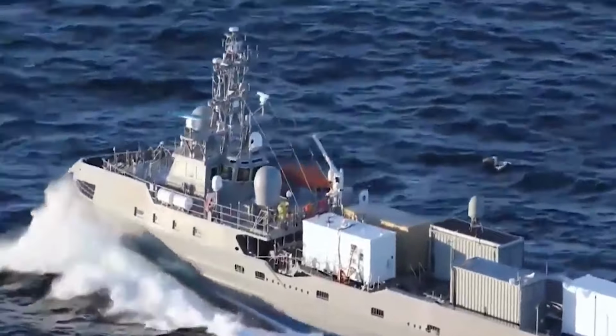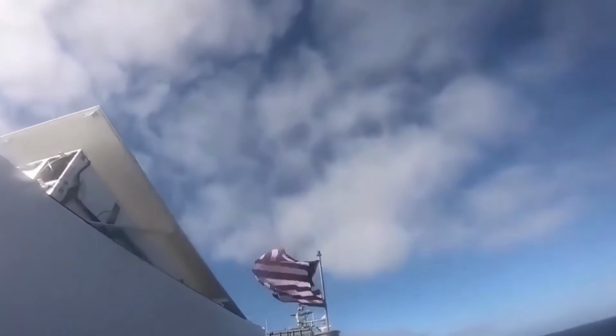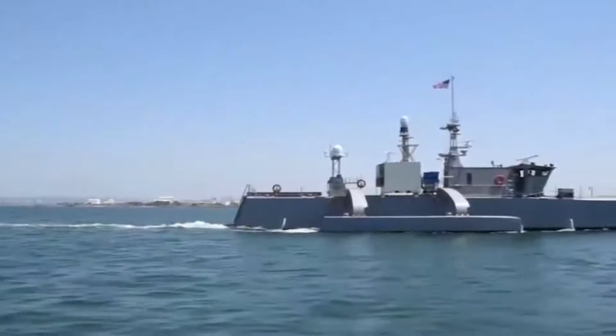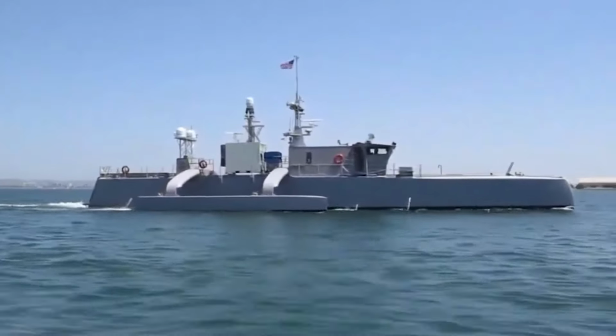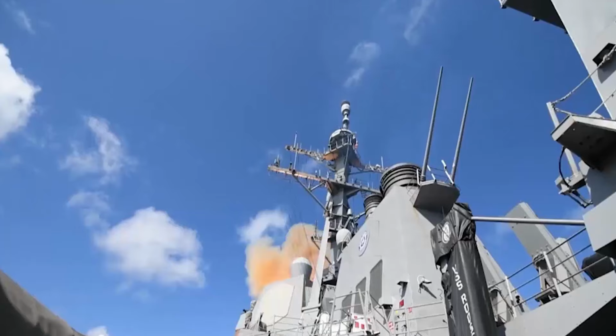Ranger, alongside several other medium and large unmanned surface vessels from the United States, underwent comprehensive testing during this program. The goal was to harness the potential of these cutting-edge USVs and explore their capabilities in order to enhance warfighting advantages.